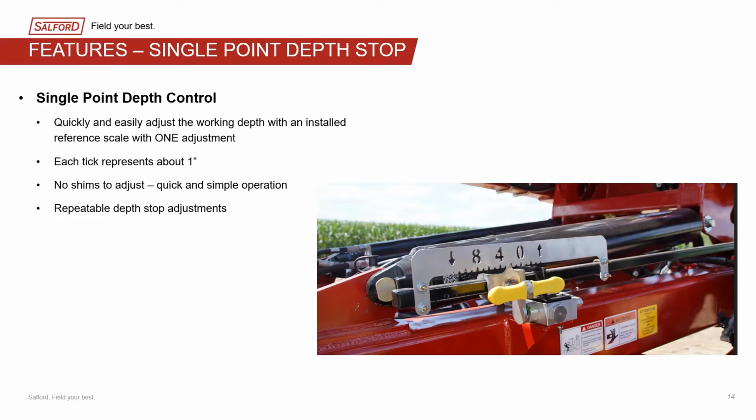It allows you to get repeatable adjustments as well. Like if you know that 3 is actually 4 inches or something like that based on your soil conditions, you can always set it back to that same position. And there's no shims to adjust on the machine. It's just one single depth stop, and then most of the other adjustments are from the cab hydraulically.